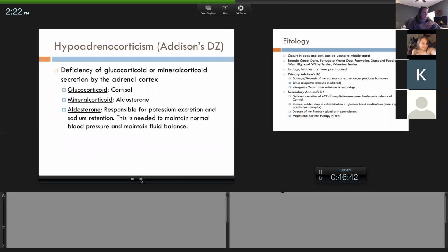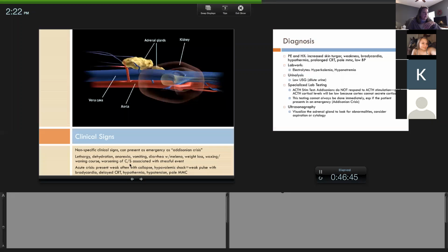Well, I'm going to show you a quick picture. I'm going to jump ahead. These are the adrenal glands. There's your vena cava and aorta. So the problem is, anytime you're going to operate on the adrenal gland, you've got some big blood vessels. And sometimes if they have a tumor, in that one case I saw, we actually had to euthanize the patient on the table. The tumor was growing into the vena cava.